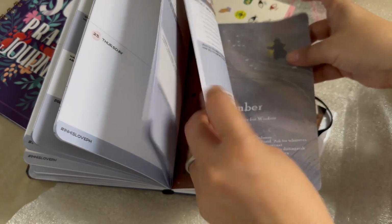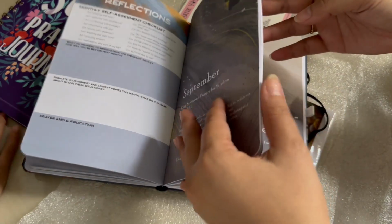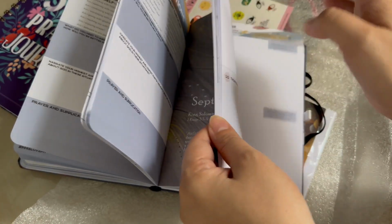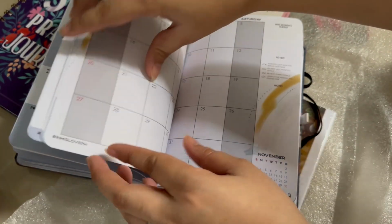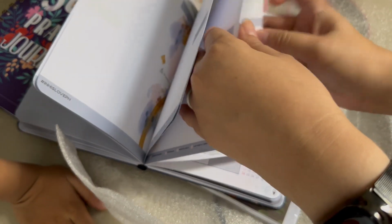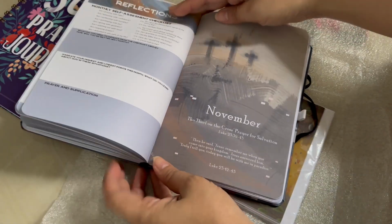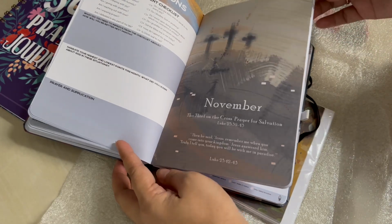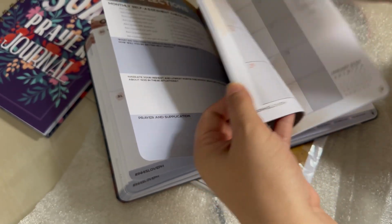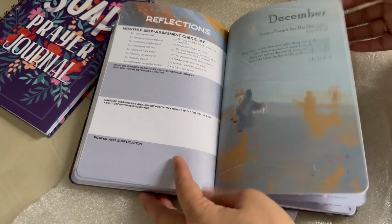Then let's go for the next month. Ano nga ba tayo? September, 2 verses. And then let's go for October. Saan na? Whoops, lumampas. Here's October, also 2 verses. November, 2 verses. And lastly, we have December. Wait, lumampas tayo. Here's for the month of December, also 2 verses.